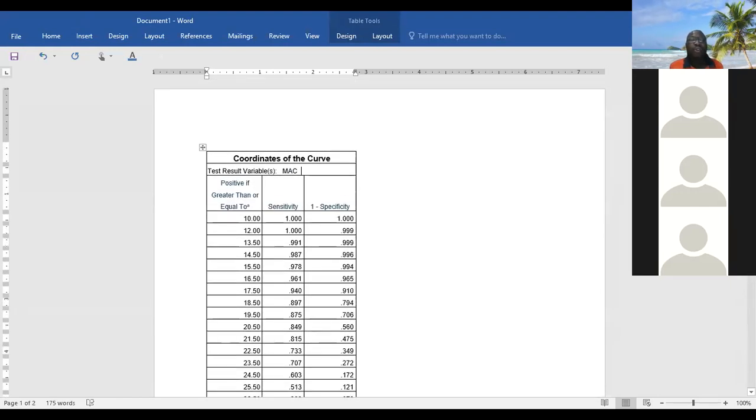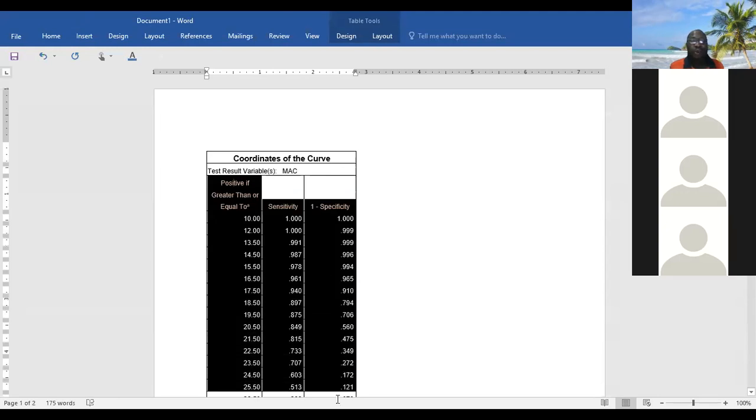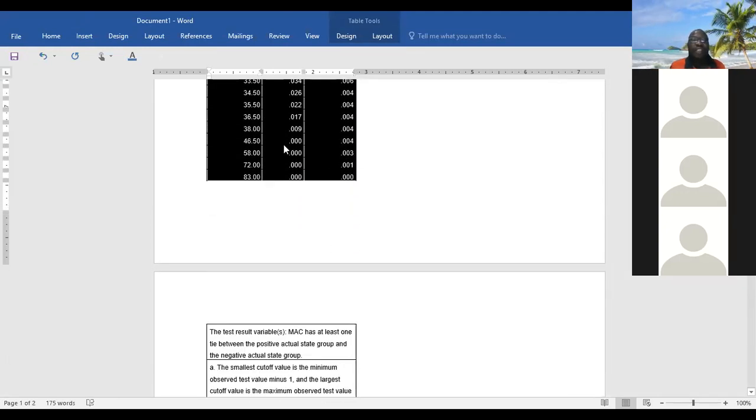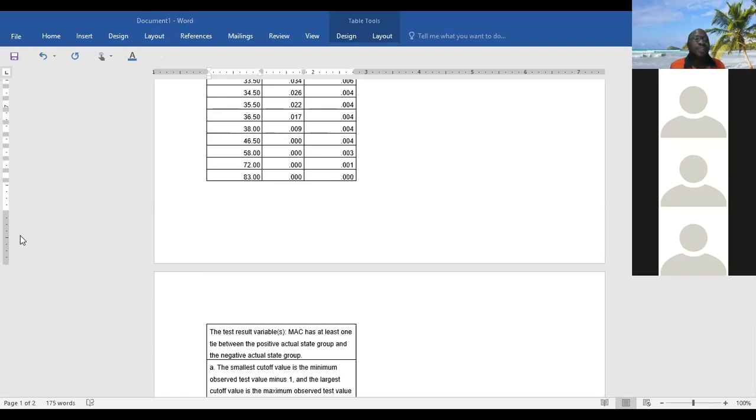So I want to go and put this one on Excel now. I copy it and put it on Excel. So I will open Excel again. I will share the Excel with you.